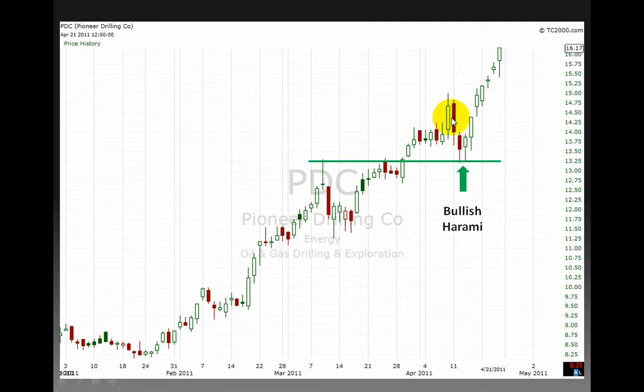So we retested this area, this line here, for support, and we also picked this up at dynamic support, which, like I said in the previous chart, is how we scan for trades in Candlestick Trading for Maximum Profits. And you can see we had a nice rally here. We were able to enter the next day somewhere in the 1375 area, and we closed Thursday at 1617. So we're up over 10% here in just a matter of days, and we've had a nice trade here with Pioneer Drilling.